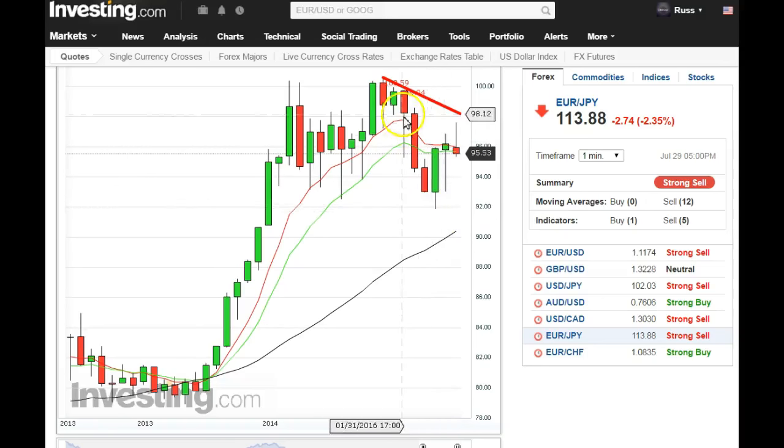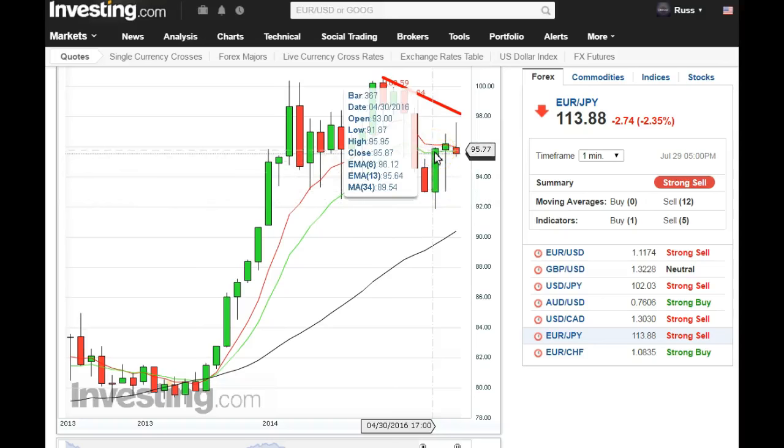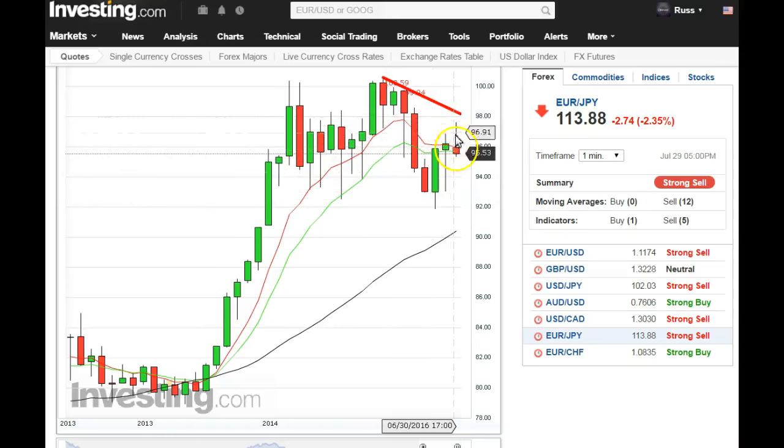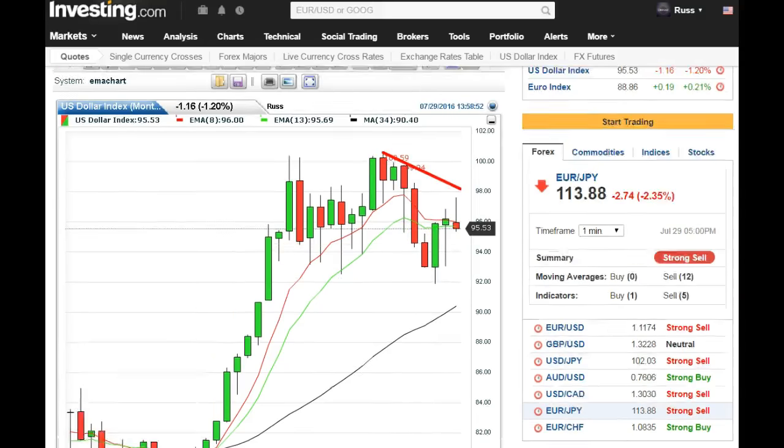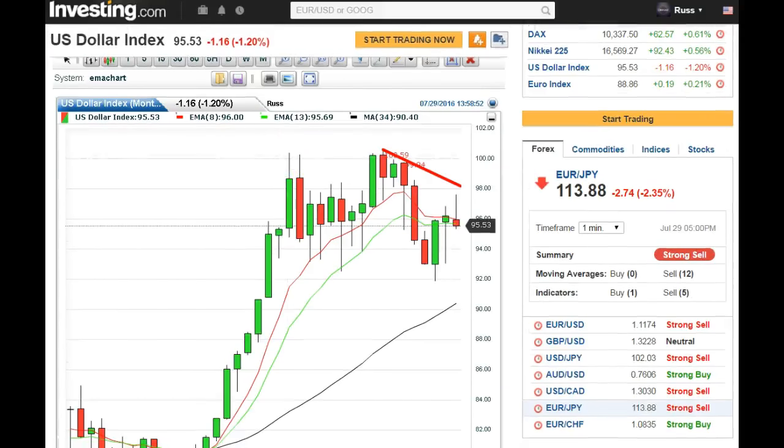You can see on a monthly chart the breakdown across the EMA 8, the 13, and then the bearish retracement back into resistance. It kind of broke, but got rejected and closed below the EMA 8 and 13. So here's our bearish retracement as it broke down below the EMA 8 on a long-term monthly chart. So look out below. That's all I can say about the dollar.